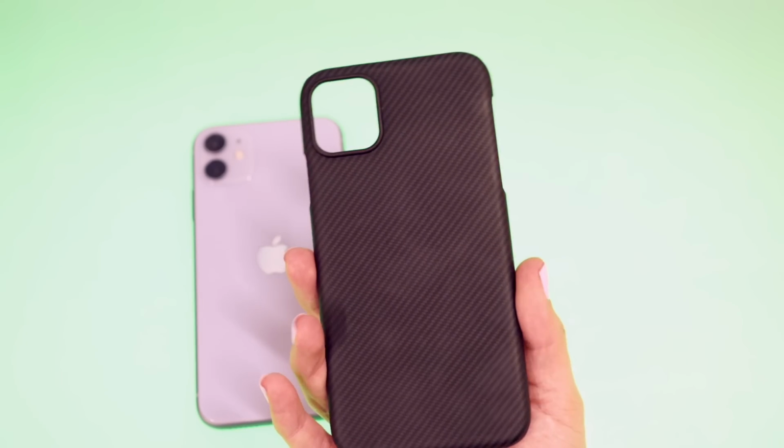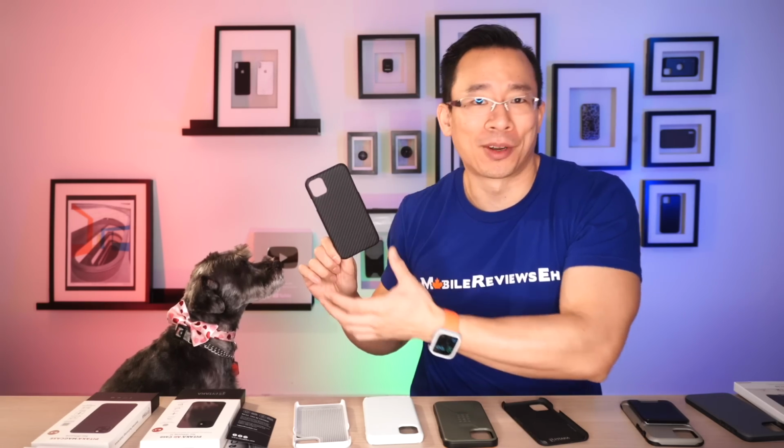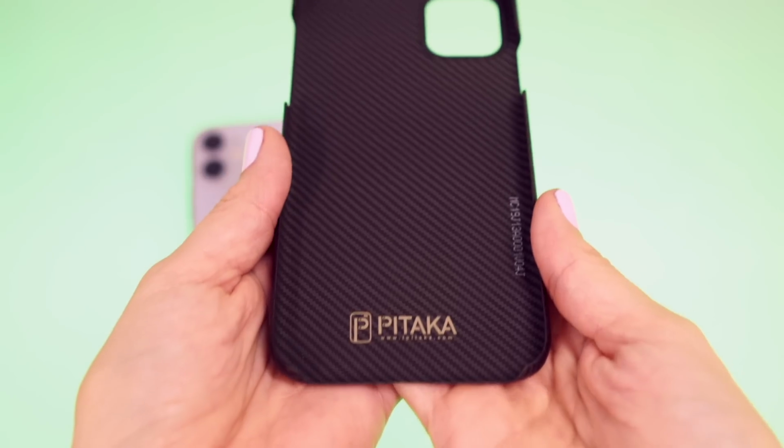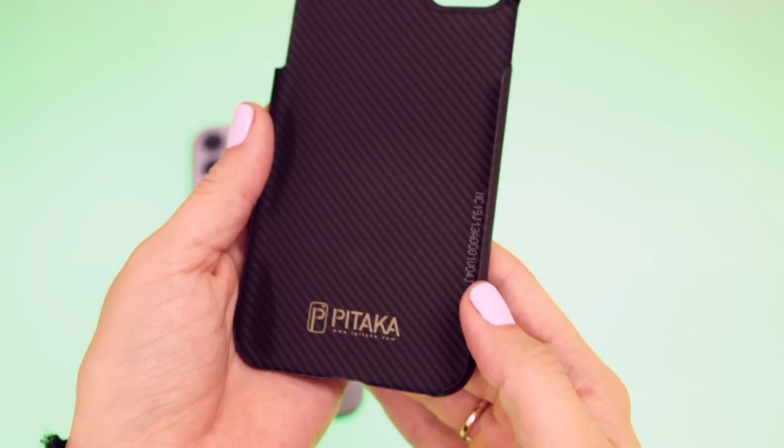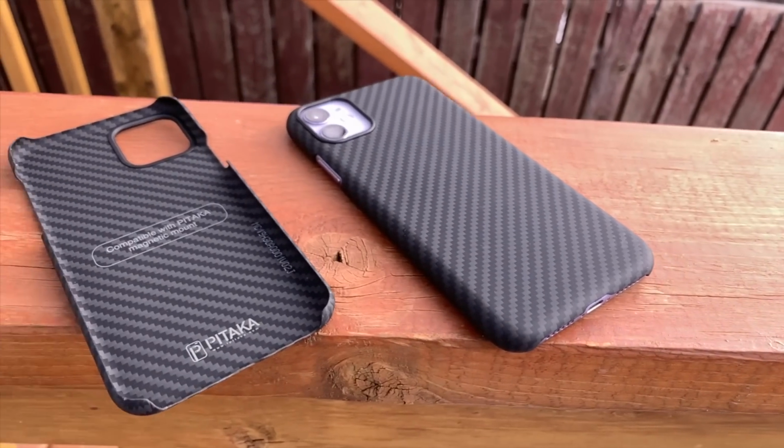Now, Pitaka doesn't brand the outside of the case, as I'm guessing they didn't want that to dilute their design, their aramid fibers. So they've branded on the inside of the case, which is a great way to demarcate your product. But honestly, if you could spare the extra millimeters in terms of thickness, I'd actually go with the next case, which is the Pitaka MagEZ Case.